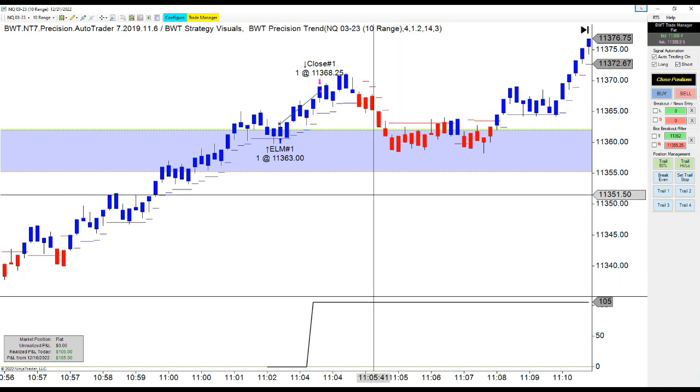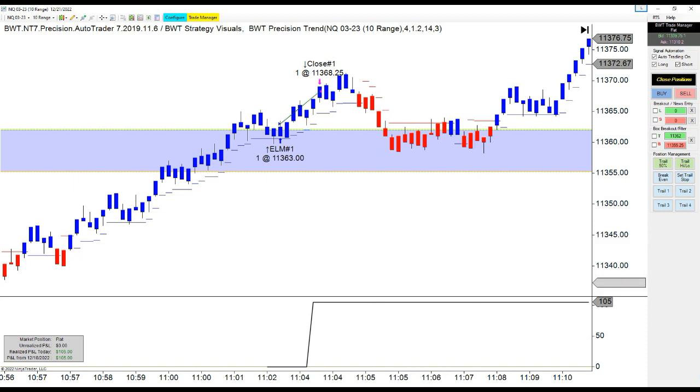Negative slippage, especially in fast-moving markets, will happen. Sometimes you get positive slippage. That's nice, but in this case, it was negative slippage. And out of the 7 trades, I think most of my trades had negative slippage.